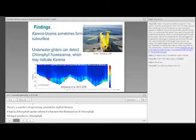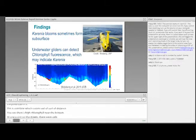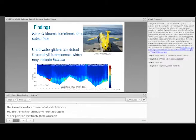This is over time, which comes out as sort of distance, and you can see there's high chlorophyll near the bottom. At one point on this trace, there were cells identified. And they were at around 10,000 cells, a bit lower than the amount of chlorophyll, but you can see that most of the chlorophyll is near the bottom. So this is a potential indicator of where Karenia might have been. You can see a red patch on the left side of the graph, which, I don't know if this thing works, indicates high chlorophyll.